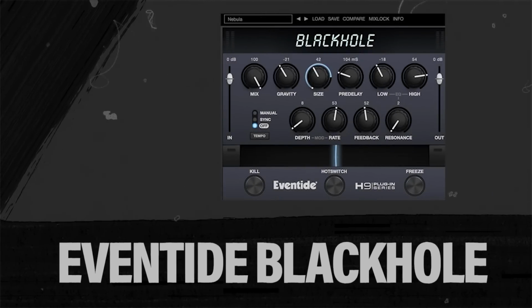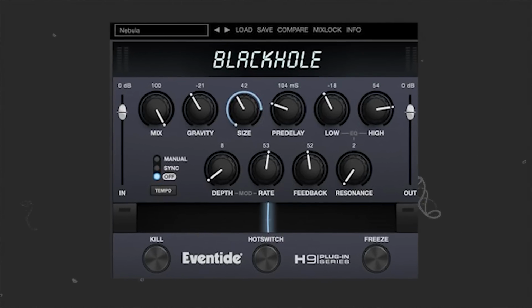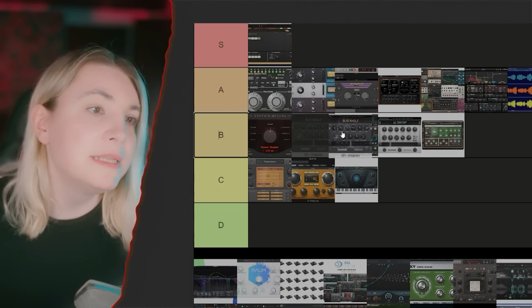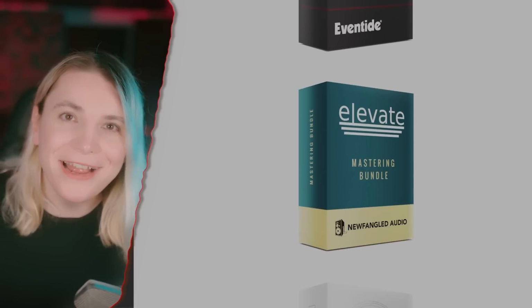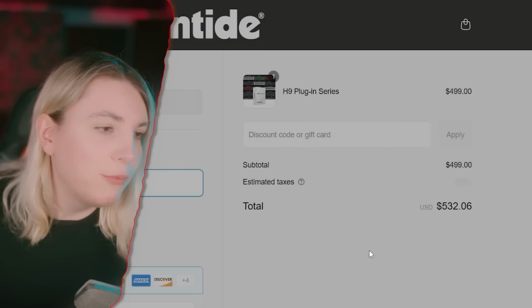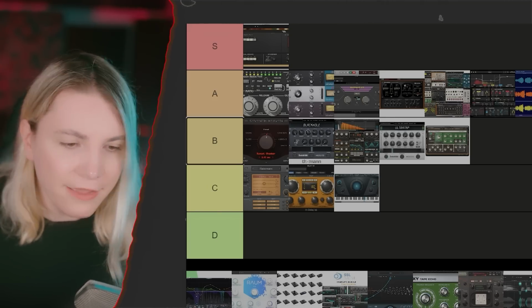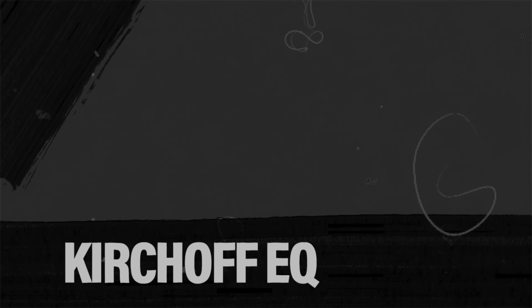Black Hole, legendary reverb plugin. This creates really big lush reverbs and sounds really good too. The price will decide if it goes to the A tier or B tier: $199. And that means that this goes immediately to B tier. Sound-wise, it sounds really good though. You should probably get it on Black Friday, or you should get their bundle. When you buy Eventide stuff, you're probably buying their bundle, and it's very similar to Arturia. So I would put it with the Arturia here, in the A tier with their bundle, but I don't think I have it here. So keep that in mind.